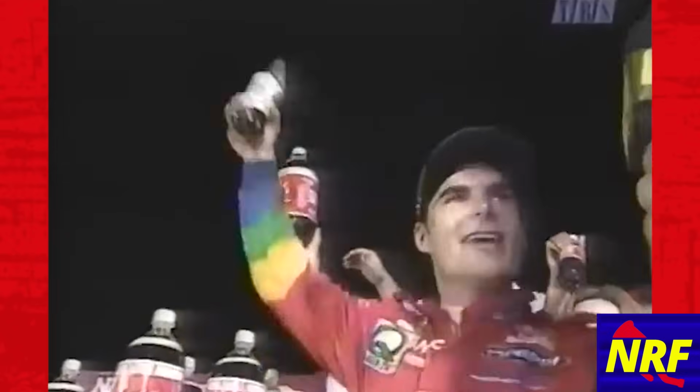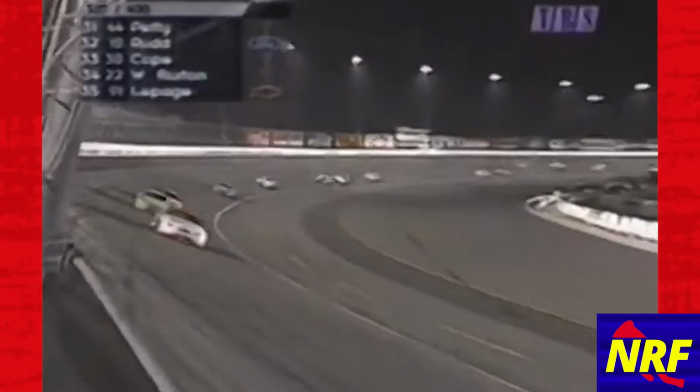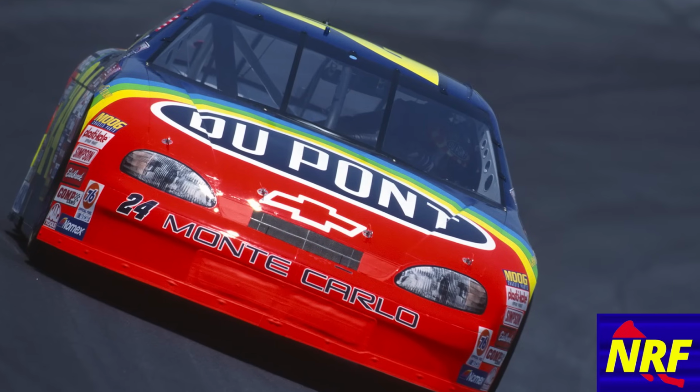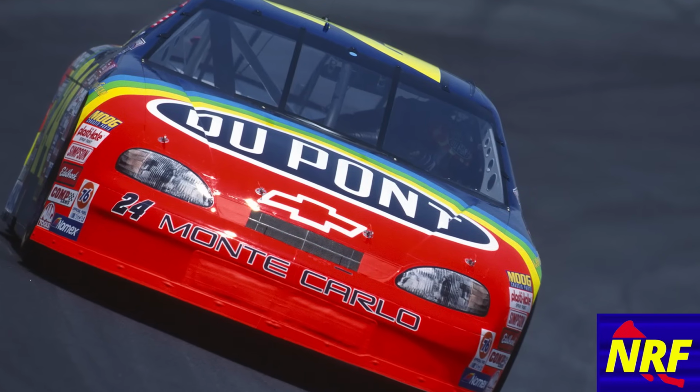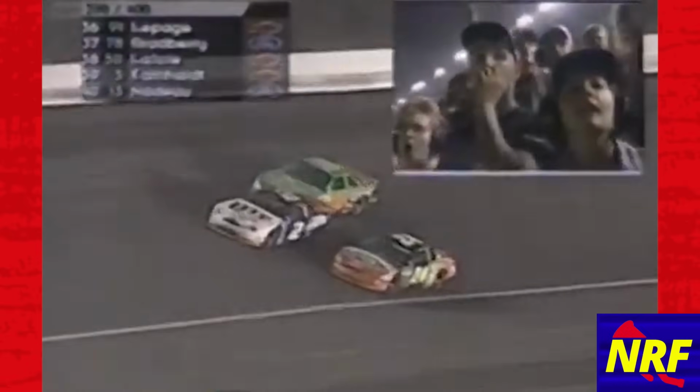1997 was deja vu. Rusty took 4, Jeff got the track position, Jeff Gordon wins. 1998 would be the Uno reverse card, as Rusty Wallace would have the 2 tires in track position. Meanwhile, Jeff Gordon would have the grip and handling unmatched by 4 brand new Goodyear tires. Despite Rusty being in the hypothetical ideal position, the result was unchanged.